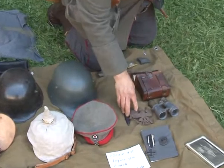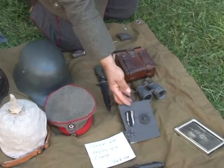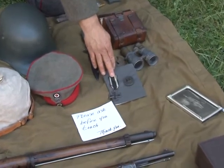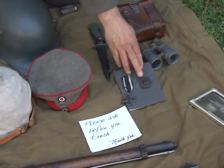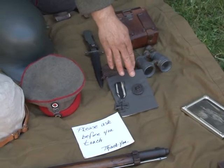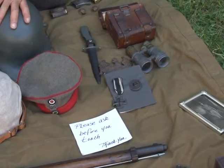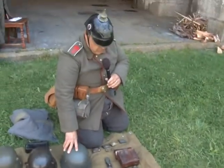This is a shield like on my helmet, but an original brass shield. We have an Iron Cross second class. This is the Iron Cross that you would have been awarded on the day of presentation. After that, you would just wear a ribbon in your tunic. This is a wound badge. This badge was awarded when you were wounded 1 to 2 times. After the third to fourth time, you were awarded a wound badge in silver, and then with 5 or more, you were awarded a wound badge in gold.